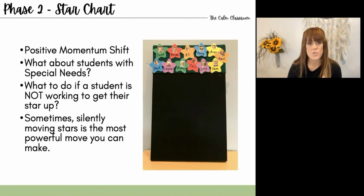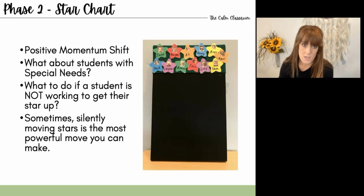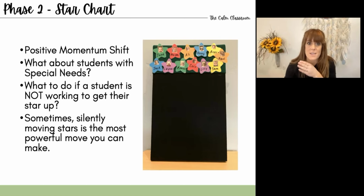Okay, as soon as you start moving the stars in the morning right away, you'll feel the momentum shift. You start pointing out the superstars and the snowball of awesomeness keeps growing. Oh, now more kids are raising their hands. Stars are going up and up and up. I move them a few inches at a time, so it takes multiple moves to get to the top. But like with any new system, they have to feel the magic.